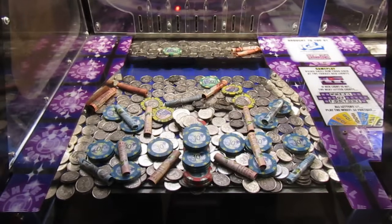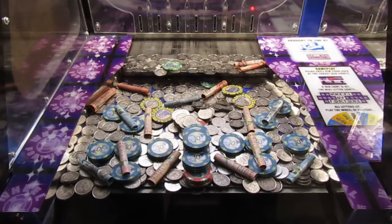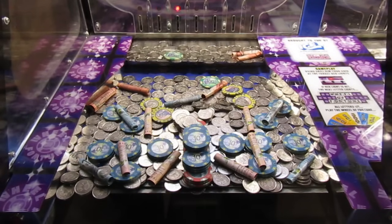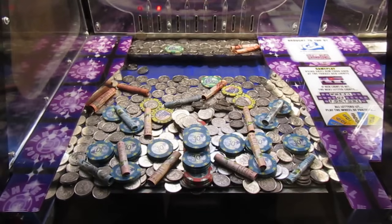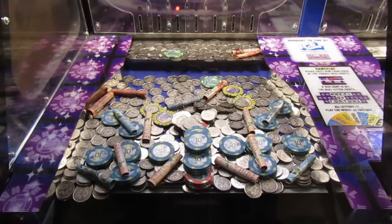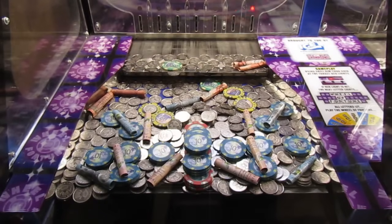Come on, that's it. Keep the coins coming, I need more. That sounds so greedy, doesn't it? I'll be happy with whatever you want to give me. Come on, a few more please. Oh shit. Okay, that was all my coins.